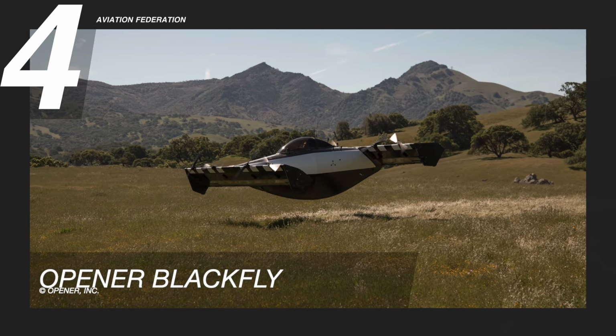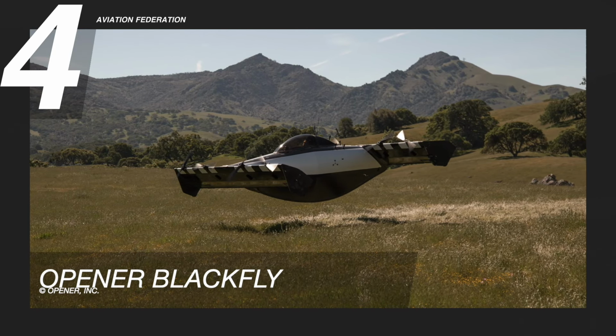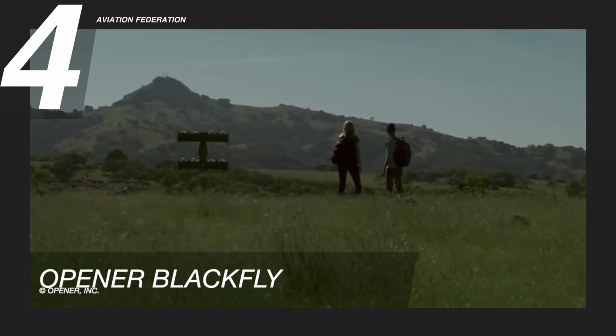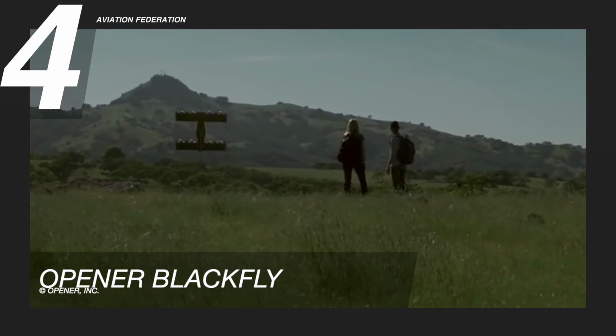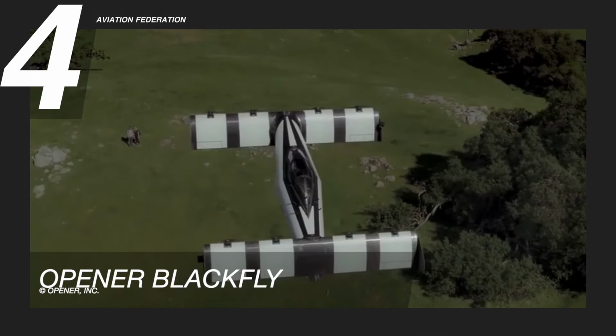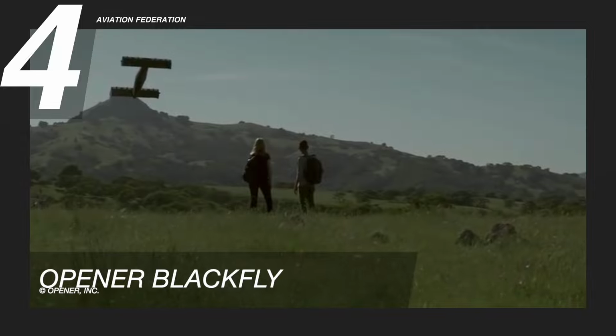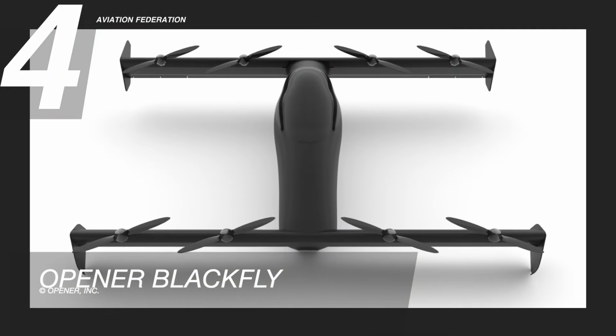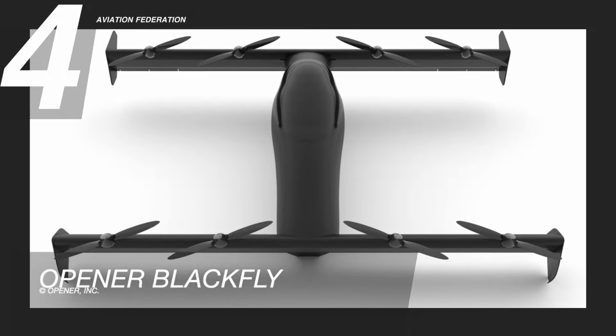Number 4 pick is Opener Blackfly with 1 seating capacity. This aircraft has a maximum speed of 70 knots and a maximum range of 35 nautical miles. Its gross weight is 563 pounds and has a payload of 250 pounds. The fuselage material of this unit is epoxy-impregnated carbon fiber composite.